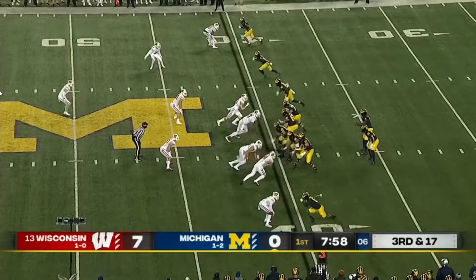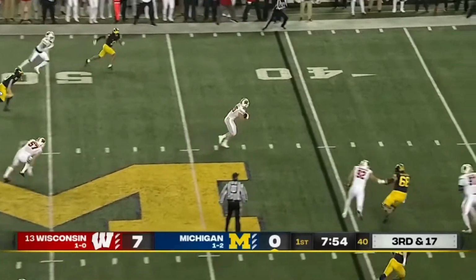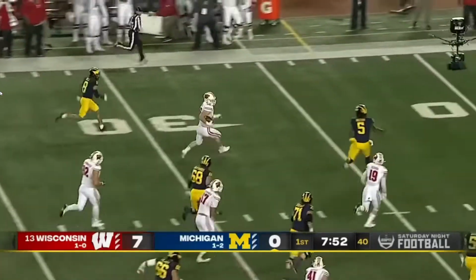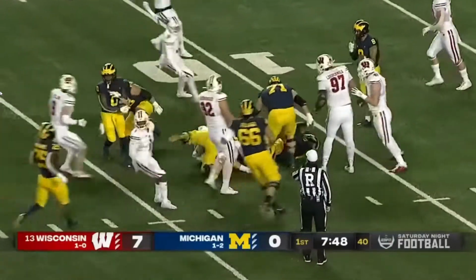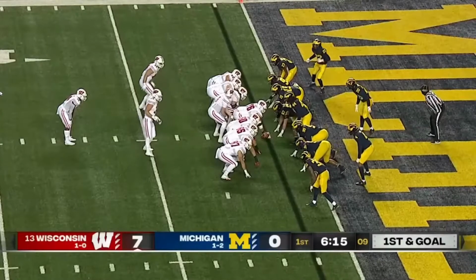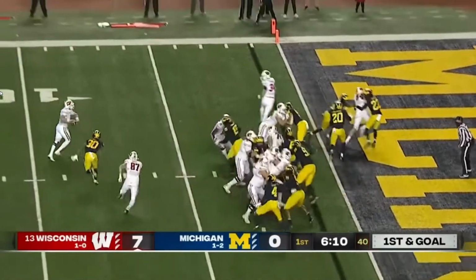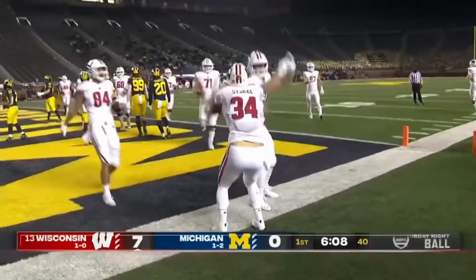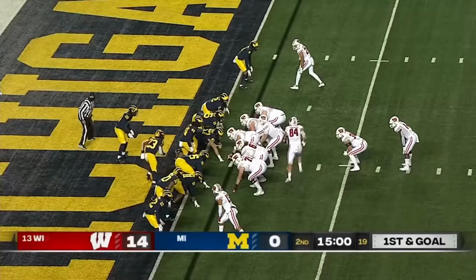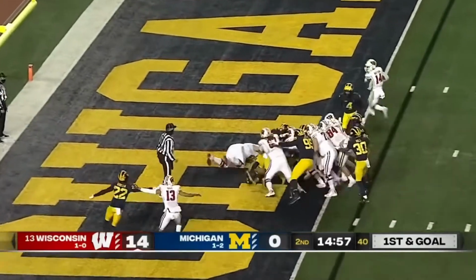Third and 17, Milton drops back and throws directly to linebacker Leo Chenell, who returns it to the Michigan 12. First and goal, Graham Mertz fakes the handoff and finds Mason Stoke for a 1-yard score, 14-0 Wisconsin. First and goal, they give it to Stoke, who pushes his way through, 21-0 Wisconsin.